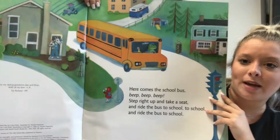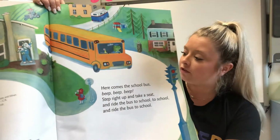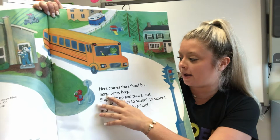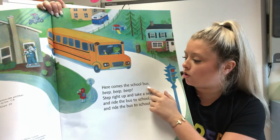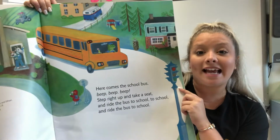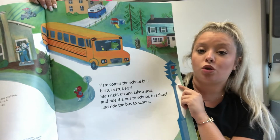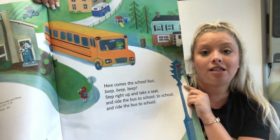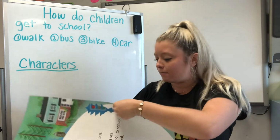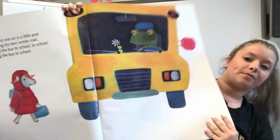So look at this. We have a neighborhood and a school bus. Good, and we're gonna start from the left to the right because that's how we read our books. Ready? Here comes the school bus. Beep, beep, beep. Step right up and take a seat. And ride the bus to school, and ride the bus to school. So where do they ride the bus to? They ride the bus to school. Good.